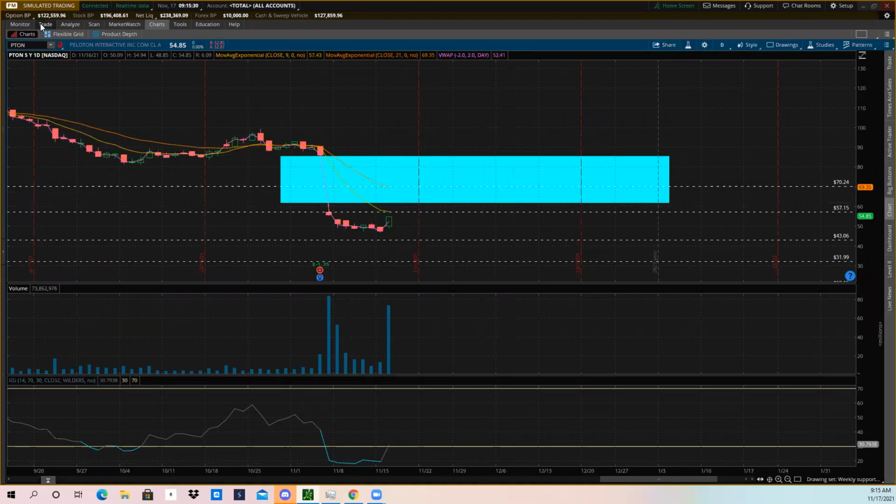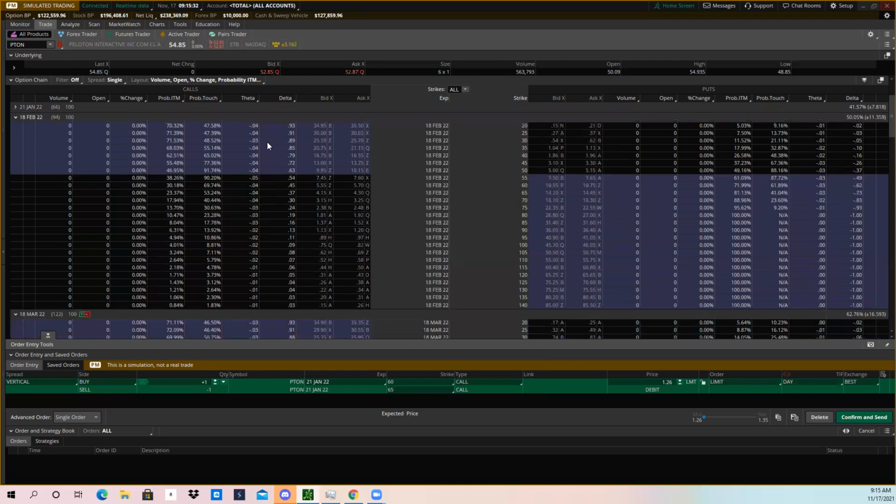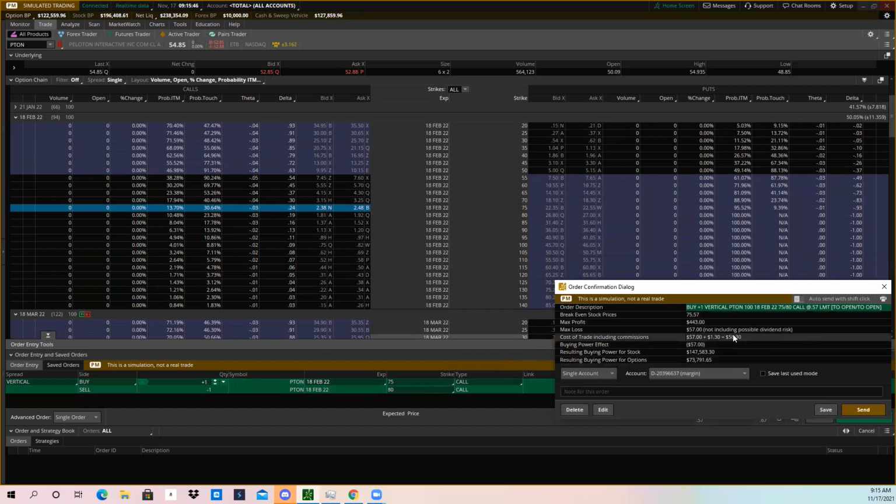If you want to play the top of the gap fill and give yourself a little bit more time, you can go to February and do the 75-80 call spread. Buy the 75 strike and sell the 80 strike, and that will cost you $58 per debit spread, but a max profit of 443. The max profit on that one is much juicier because the strike prices are a little bit further. We've chosen the 75-80 strikes, so it's a higher strike price.